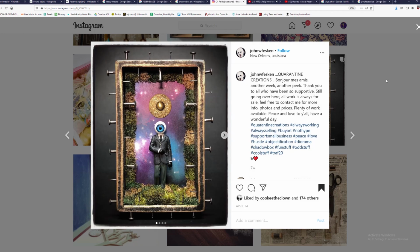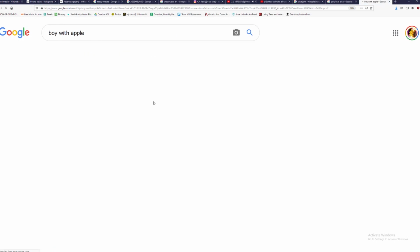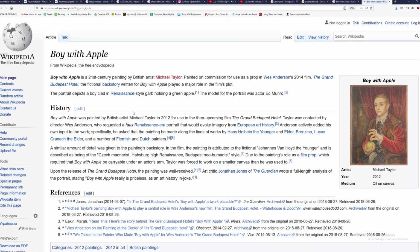This piece I just thought was really weird and surrealist and reminded me of the Magritte man with apple. I keep calling it man with apple. Boy, I'm calling it boy with... because of Boy with Apple, the painting that Wes Anderson used in the movie Grand Budapest Hotel.